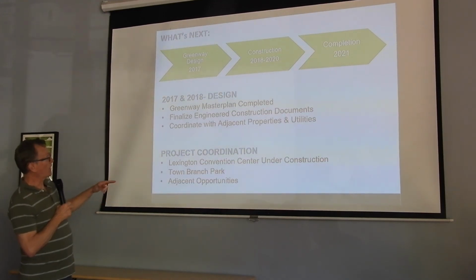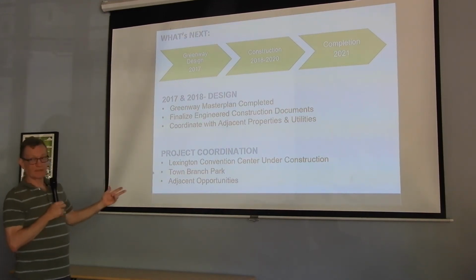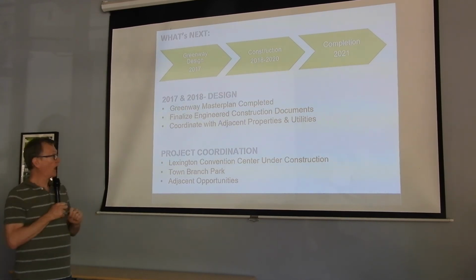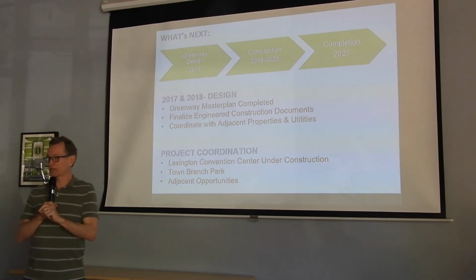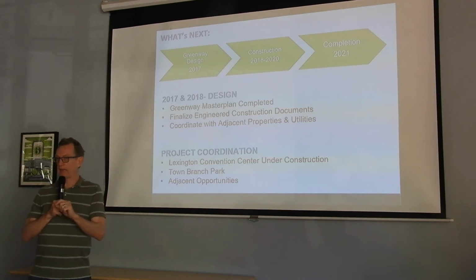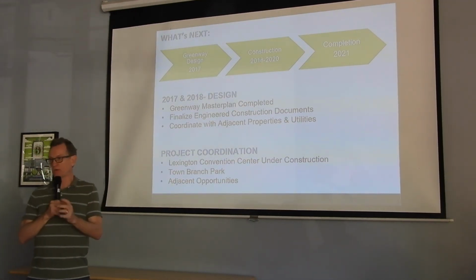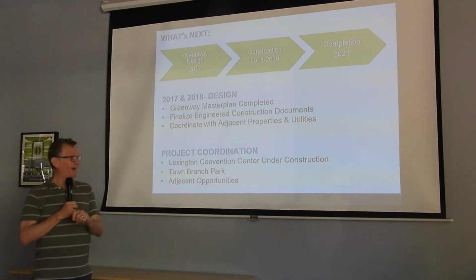This is just sort of where we are. The Town Branch Commons is being designed. We're about 60% complete. We're going to be going into construction in 2019, and if everything goes well, it'll be completed in 2021, which means probably 2022.